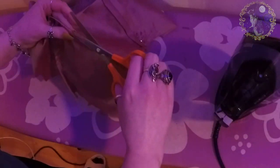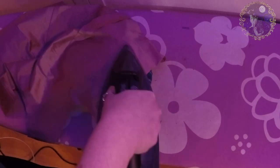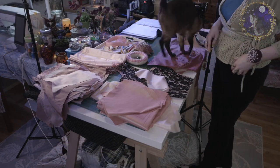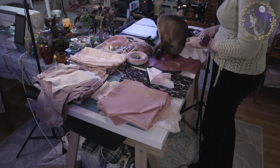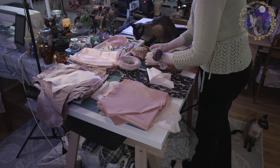I have sewn all the darts of all three dresses at once, pressed them all at once, so it was quite dartful. And Dottie, a big help. Rosemary is creeping down there.